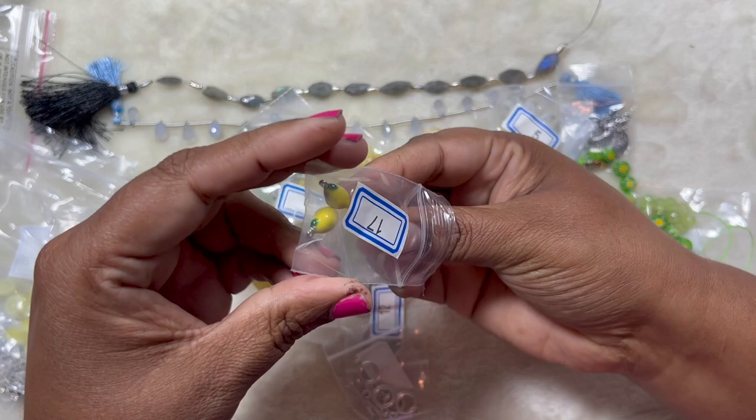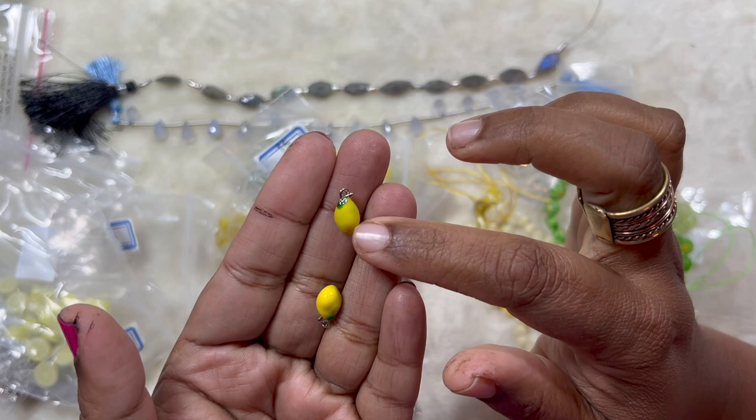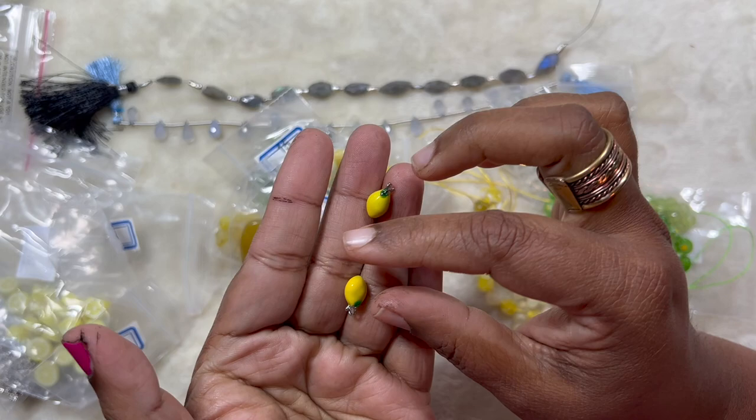I should have just realized and got more. But look at these enamel charms. They are lemon charms, and they're cute. They have that green color and they have the small leafy thing kind of. And it's like a teardrop. So pretty damn cute.